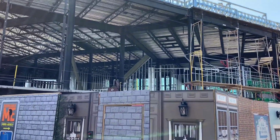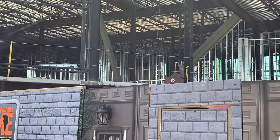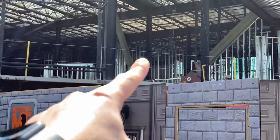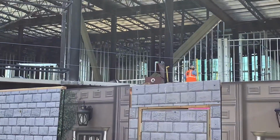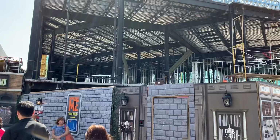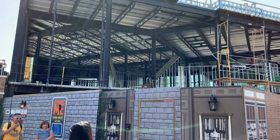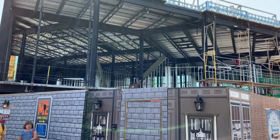You can see though very closely that there are walls up for different rooms. You can see that especially over there in the back and then over here, it looks like there are different showrooms. So if this is going to be a dark ride, there it is right there. There's at least a couple of the rooms you're going to be going into.